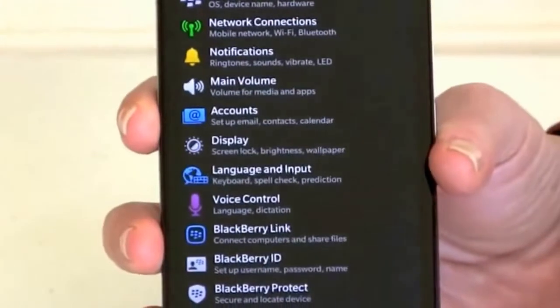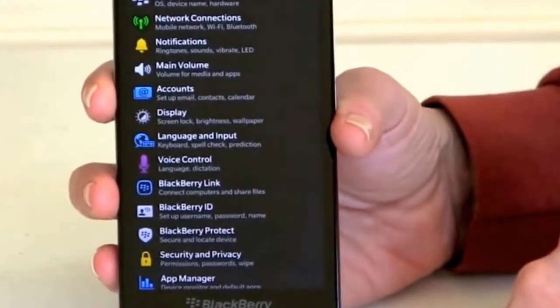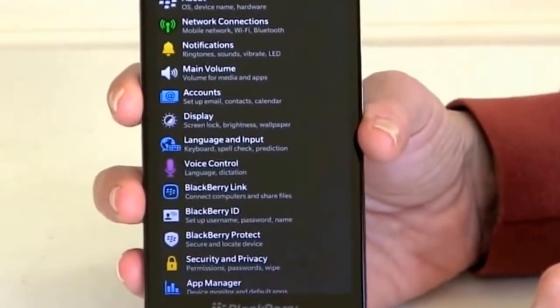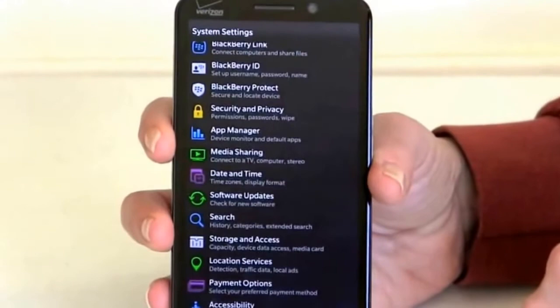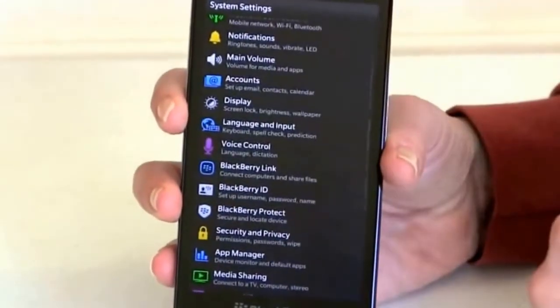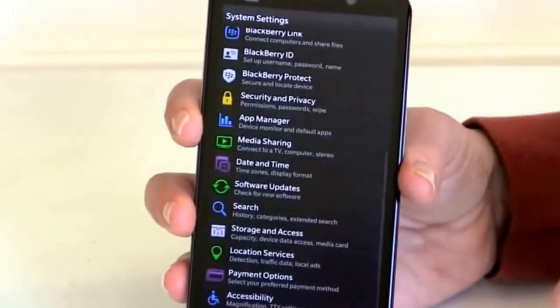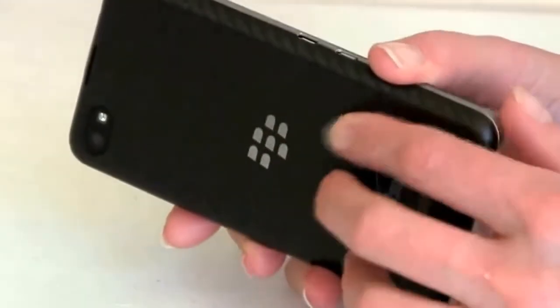The phone has 2 gigs of RAM and 16 gigs of internal storage, and again it has a micro SD card so you can augment your storage if you need to. Here's your settings menu, pretty much unchanged for those of you who are familiar with BlackBerry Z10, for example. Straightforward, mostly easy to use. A couple of things are slightly confusing, but all in all, works pretty well. So the battery, as you saw, is sealed inside.